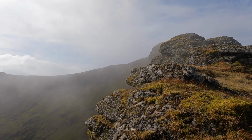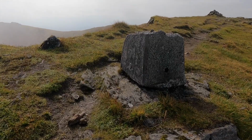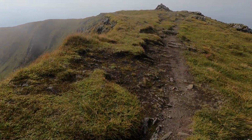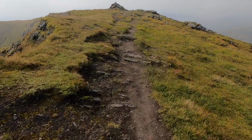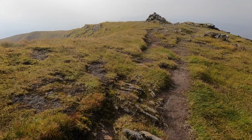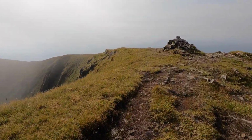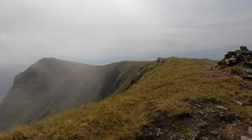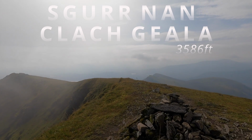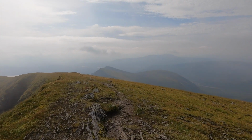Wow, fantastic. So there's a broken trig point here, and a cairn a little bit further on. How bizarre. I've seen quite a few broken trig points these last few weeks. What a shame. What a view. And we've got more to come. We've got that cliff line to follow down there next.